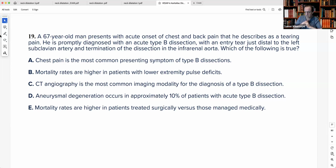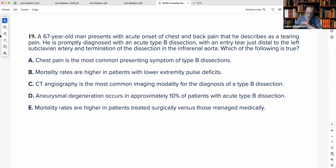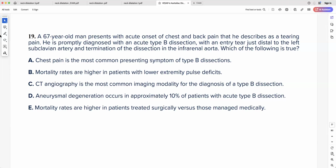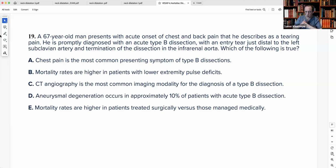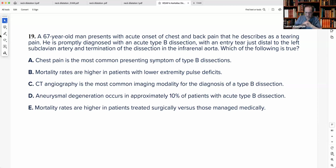Okay. Aneurysmal degeneration occurs in approximately 10% of patients with acute type B dissection. I think it's higher than 10%. Is it lower? No, it is more than 10%. Correct. Why is that? Because the reason we treat some uncomplicated ones is that we know the majority, even uncomplicated, will develop an aneurysm later on. So we try to fix them for remodeling. That's why some people think, okay, let's fix them early, before they get to aneurysm.